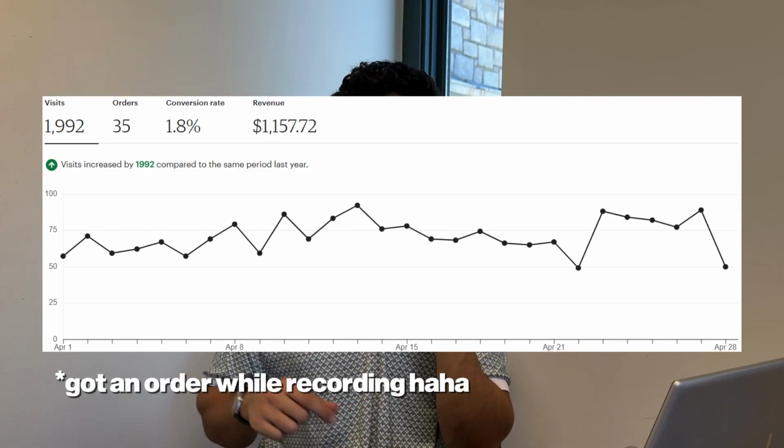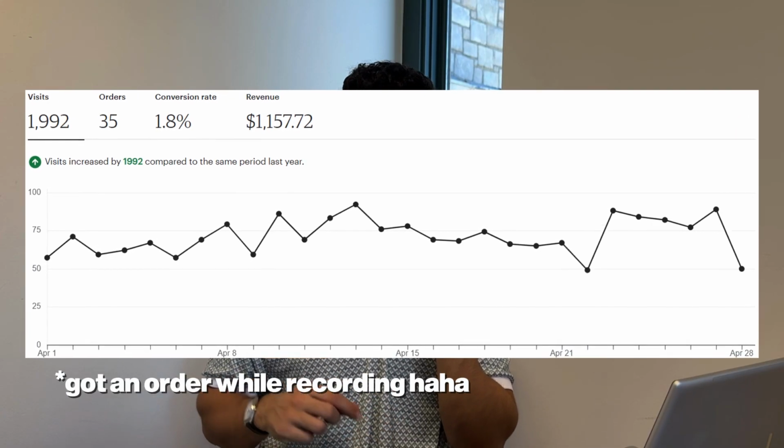And from April 1st to April 28th, we have done $1,131 in revenue with a 1.7 conversion rate and 1,977 visits. Now, there's about 2 days left in the month, and my goal is to hit or at least surpass the results from last month. That would get me pretty satisfied and very happy with the situation.